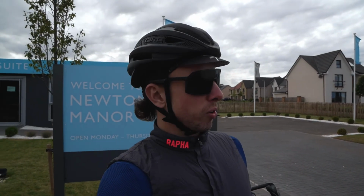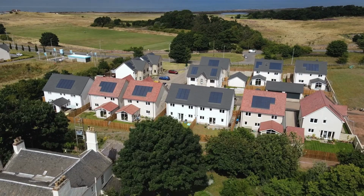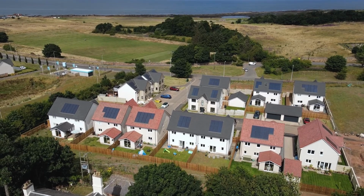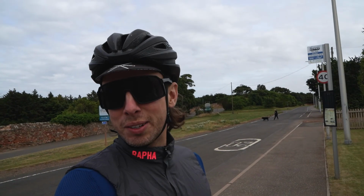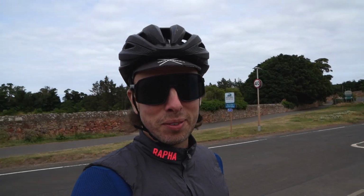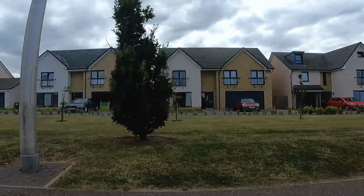Actually, I can see before I've even left the development, opposite we've got a golf course. So if you're into golf, then this is going to be absolutely heaven. There's even somebody walking their dog, so it's obviously the place for, if you love the outdoors like I do, this is going to be a great place to live.